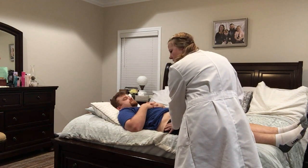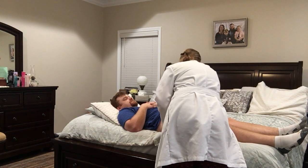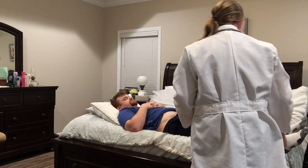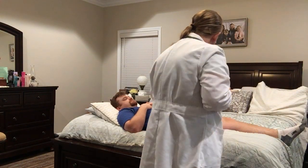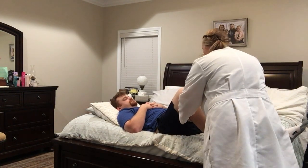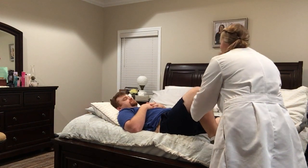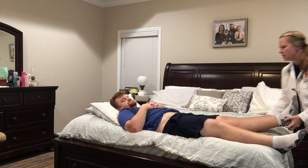We're looking at the greater trochanter, ischial. Any pain here? No. We're going to do some range of motion exercises. Lift this up, out. Okay. Going to bend your leg up. We can also test for the drawer sign, the ACL. Any problems there? No. Do the same thing to the other side.